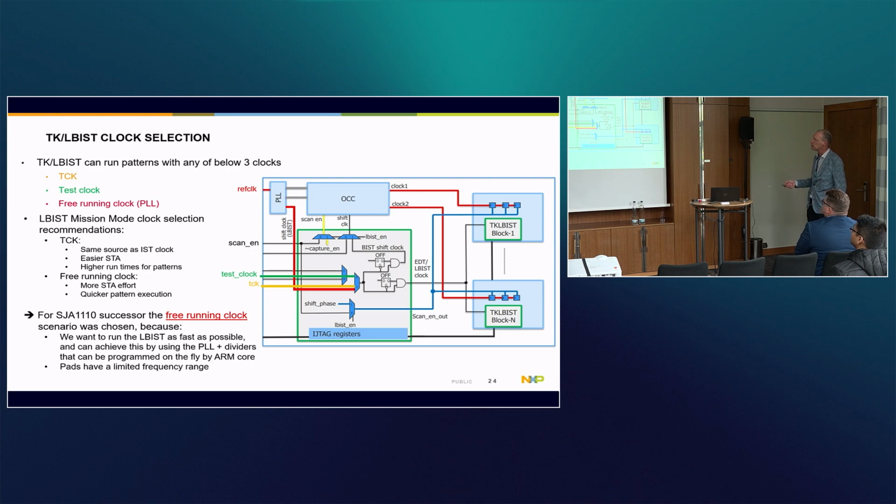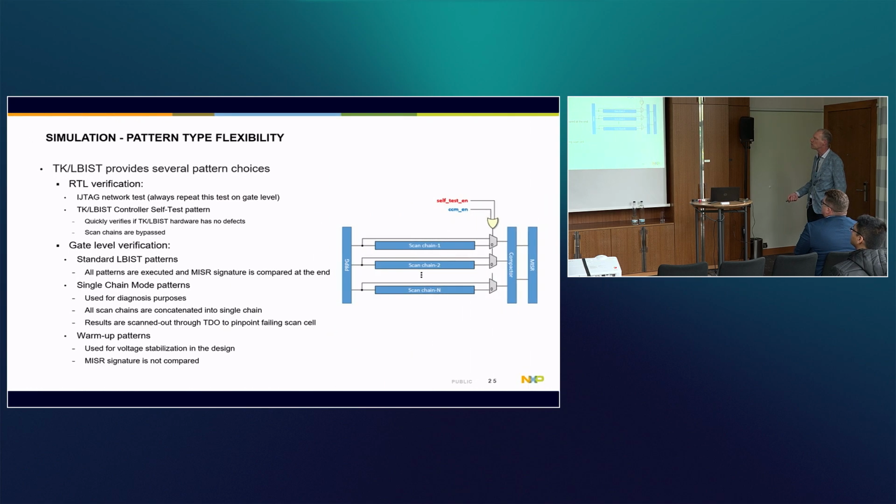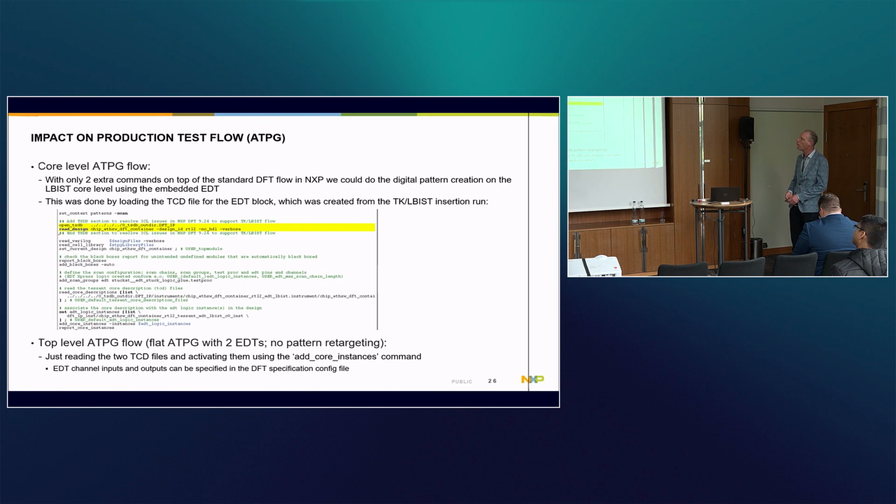So also there is maximum flexibility. Verification wise, I already told that we are doing it from a JTAG interface. The functional team will do the verification based on the ARM processor, and then you have, let's say, the normal in-system test, and of course you have diagnostics kind of patterns, and you can even add a warm-up pattern, in fact, to wait for fault stabilization, for example.